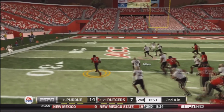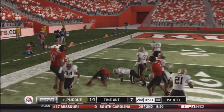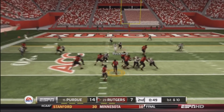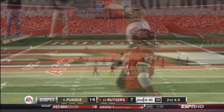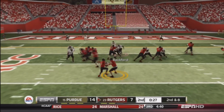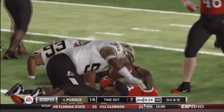Jameson takes the toss left. Makes it to the 21. And he's tackled right around the 18-yard line. Again, he'll get the call. And they make the stop at the 20.